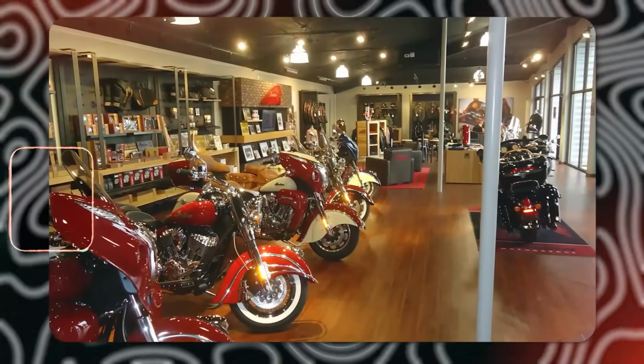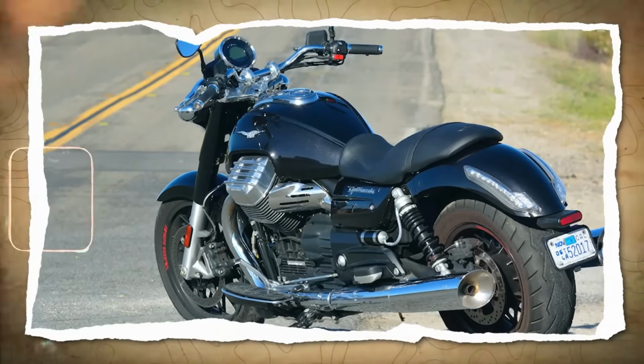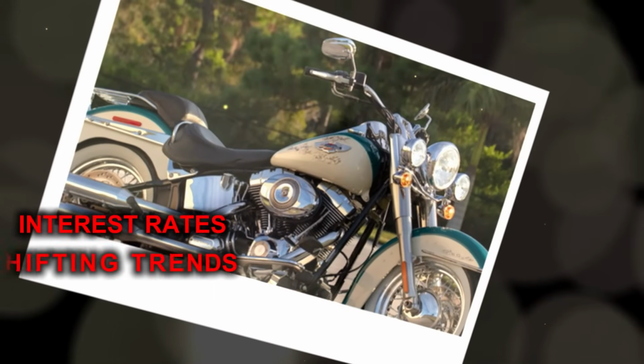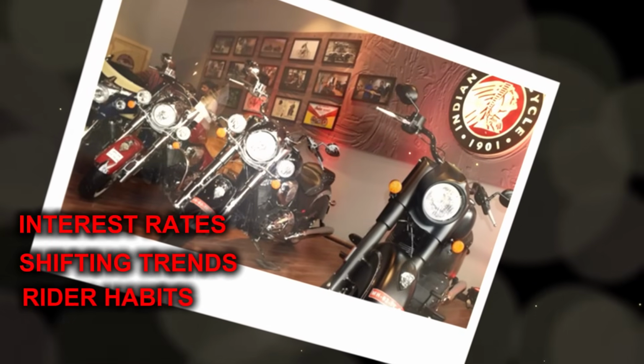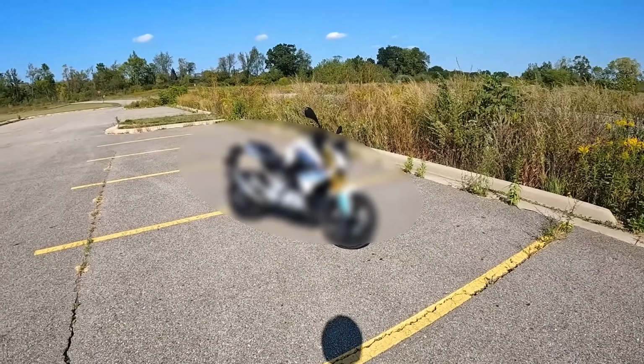Right now, some of the best motorcycles ever made are sitting unsold in dealerships across the country. Not because they aren't reliable, but because interest rates, shifting trends, and rider habits have changed everything. Stick around. Number 1 proves even premium brands aren't safe anymore.